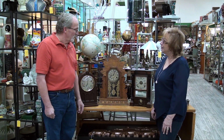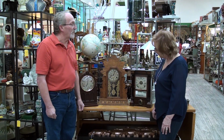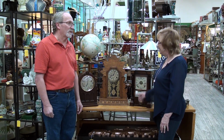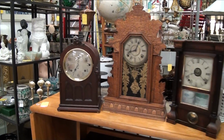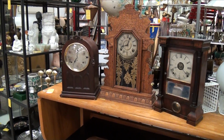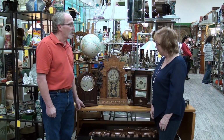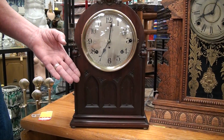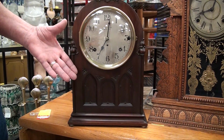This one is a kitchen clock, from the late 1800s. These are probably the most common. You see these everywhere. Isn't that called a gingerbread clock? They call it a gingerbread also. And this one? This one here is a Sonora chime clock made by the Seth Thomas Clock Company. They were made from the early 1900s to probably the 1920s. This one here is a 5-bell. They have bells, hence the Sonora chime.